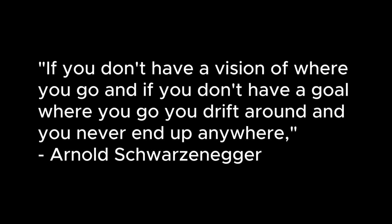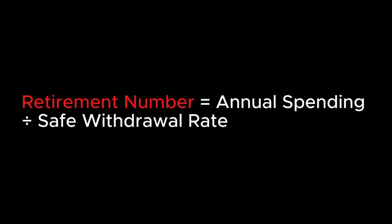As one of my heroes says, Arnold Schwarzenegger, if you don't have a vision of where you go, and if you don't have a goal where you go, you drift around and you never end up anywhere. If you are into taking notes, get this written down. Retirement number equals annual spending divided by safe withdrawal rate.